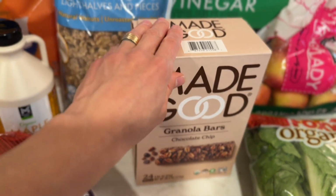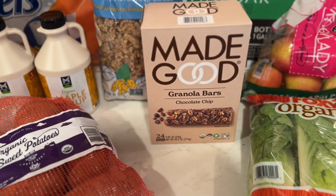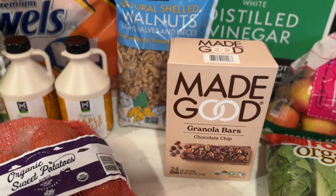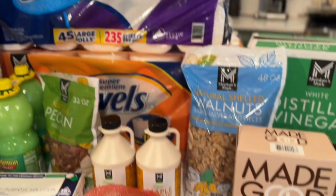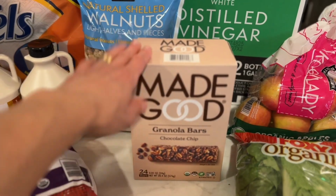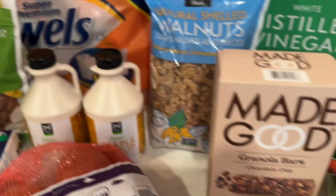Sam's Club is changing a lot. I used to be a complete Costco fanatic, and we don't live near a Costco. And so now I've kind of just been forced to utilize Sam's Club for my paper good items. And I've found that they do have a few really good things that a place like Costco would carry. And one of them is these granola bars. These are just something we can have in the car. I like having them in my bag for my daughter if she gets hungry.